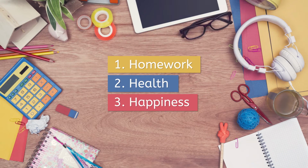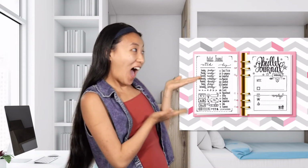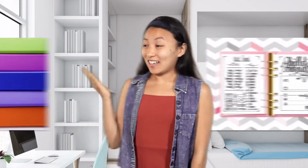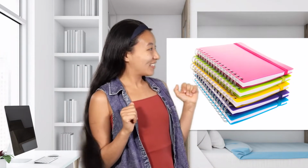Let's take a look at College Bold Caroline's first H, homework. CBC is prepared for class homework to begin. She even got herself a special bullet journal to take notes during classes. Along with her journal, CBC has separate binders, notebooks, or folders for each course.